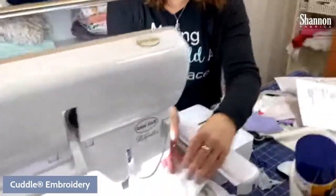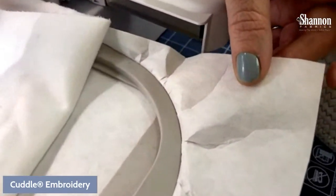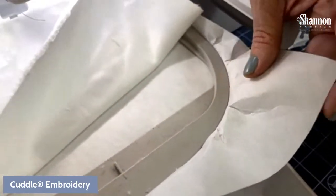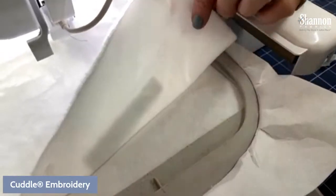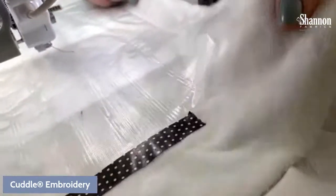So I stabilized it, I'll show you guys. This is the medium weight tearaway that I stuck in there. I got it nice and tight. Sheila said like a drum, which I don't get quite that tight. I'm not quite that good. And then I used my 505 spray to get that to tack down. So you can see it's stuck there. Okay, so that's just over the hoop.